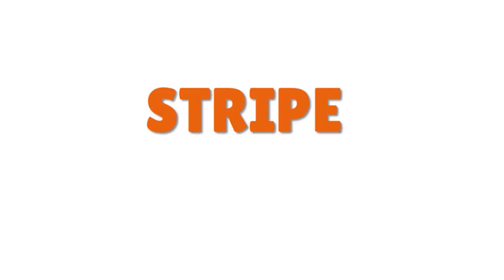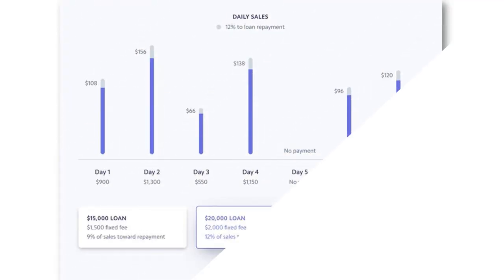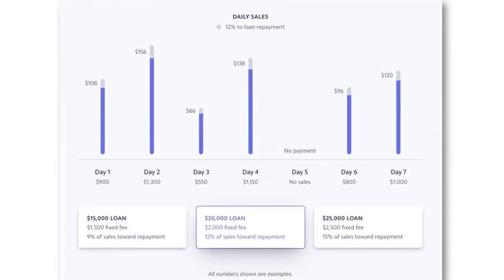Let me now talk to you about Stripe. So, how do you get a business loan from Stripe this year? And just to remind you, Stripe partners with Funding Circle for bigger loans. This is the only processor who partners with a third party to offer bigger loans. By the way, in case you don't know, Funding Circle is a lender that's been around for many years now.